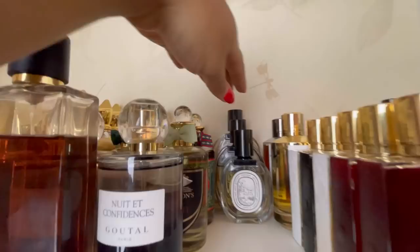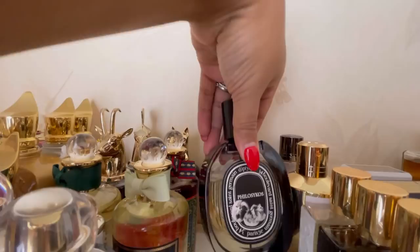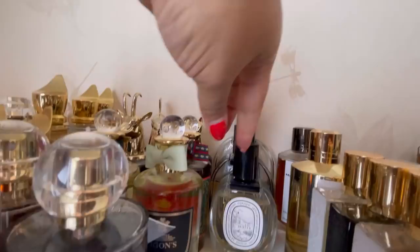I have a few from Diptyque. Odwell is definitely my favorite. And then we have some back here. I don't use this that often. It is pretty, but more for summertime. And that one back there, that's a really pretty one too. With Diptyque, I do a lot of layering with them, except for Odwell, which is this one here. I wear it on its own and I'm good to go.